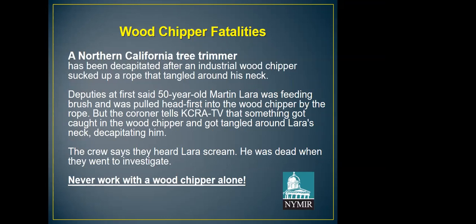Another Northern California tree trimmer, a deputy said, was feeding brush into the wood chipper, but the coroner says he got caught in the wood chipper, got tangled around, the rope got tangled around his neck and decapitated him. The crew said they heard him scream for just a second, but by the time they got down there to look, he was already dead.